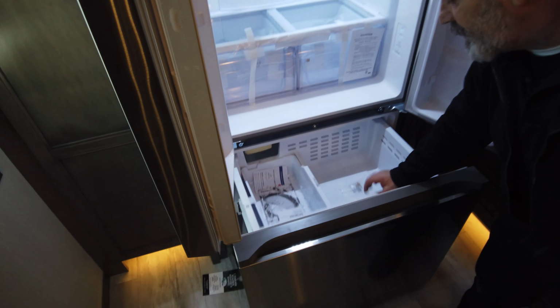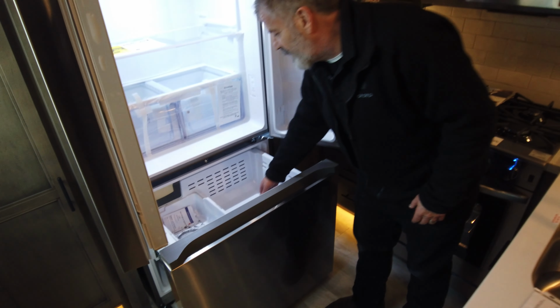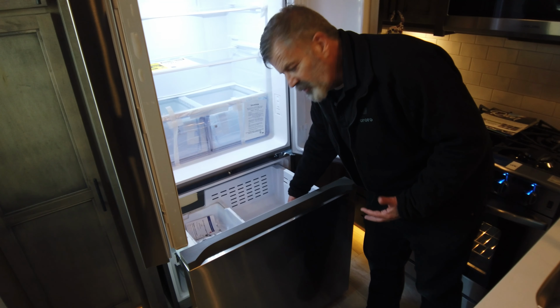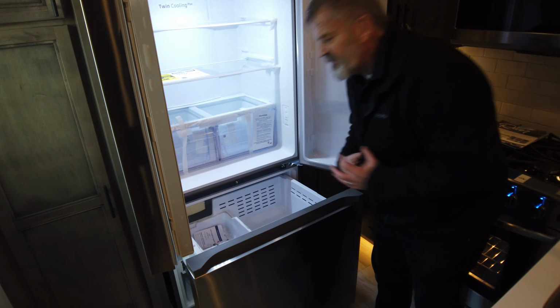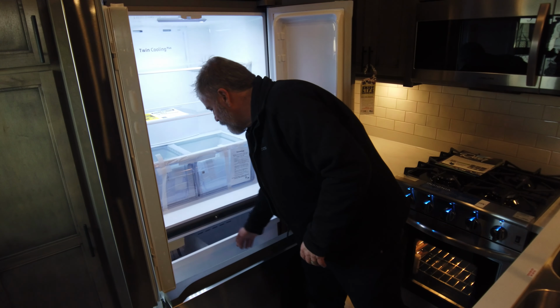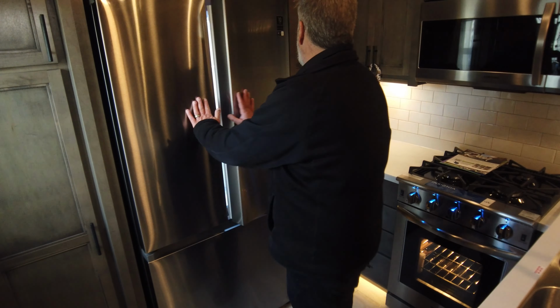You open this up, here's your freezer. You can put all your frozen meats there, and then your frozen vegetables and fruits and stuff, you can put in these separate trays, and you can actually pull this out if you want. So anyway, super nice there, super high quality.